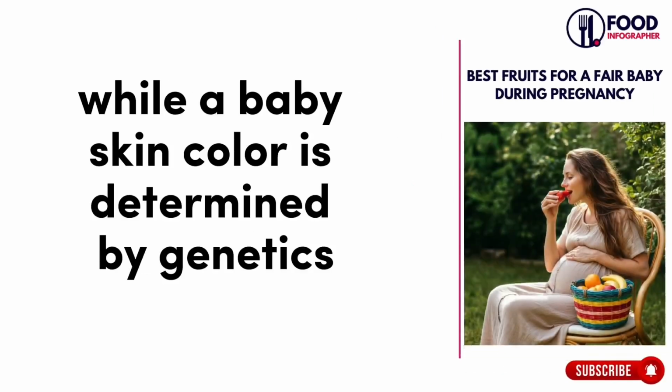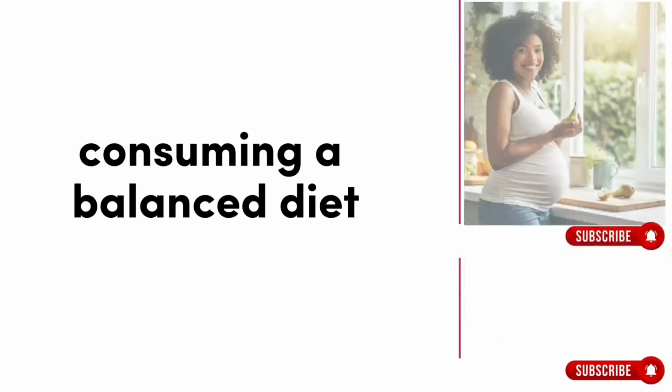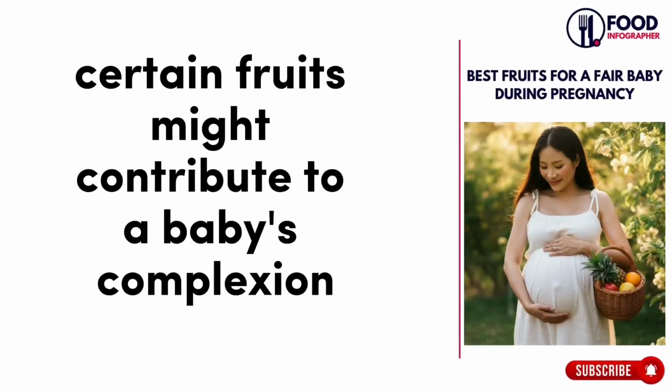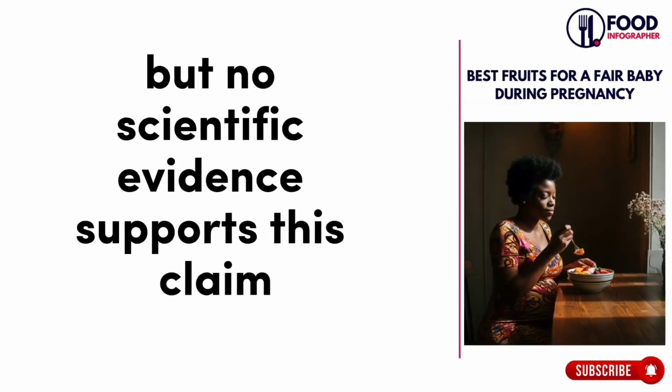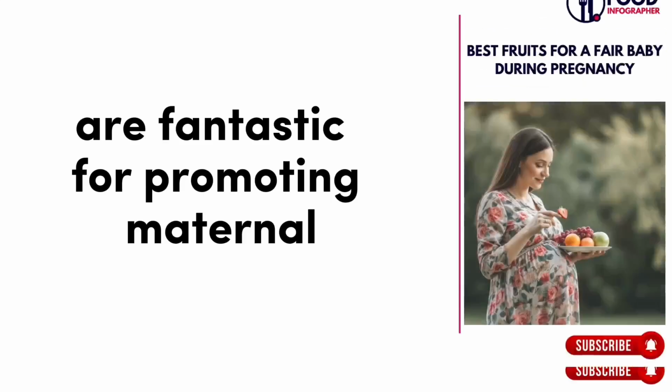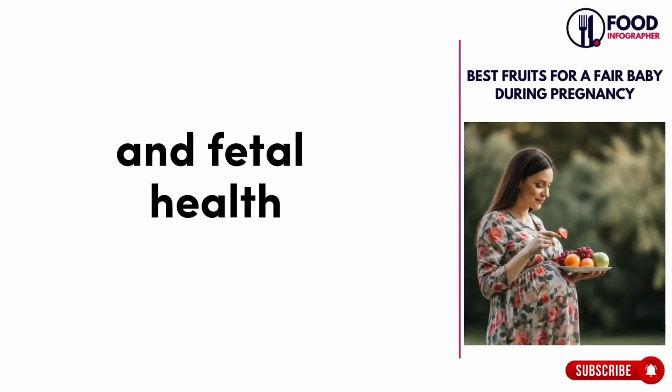While a baby's skin color is determined by genetics, consuming a balanced diet rich in nutrients is essential for overall fetal health and development. Many believe certain fruits might contribute to a baby's complexion, but no scientific evidence supports this claim. Regardless, the fruits listed here are fantastic for promoting maternal and fetal health.